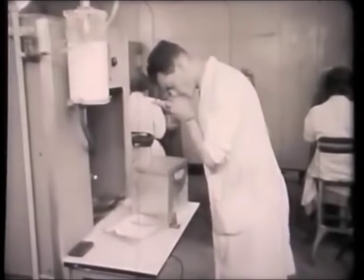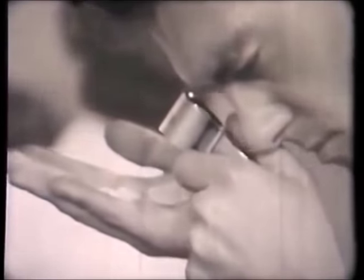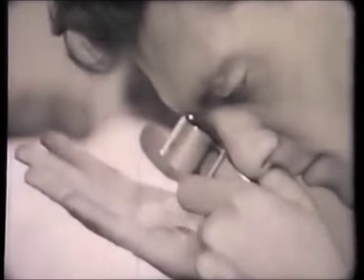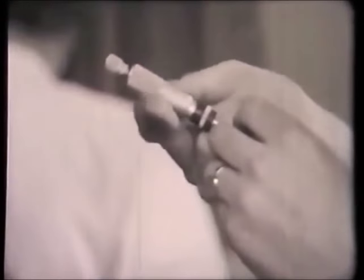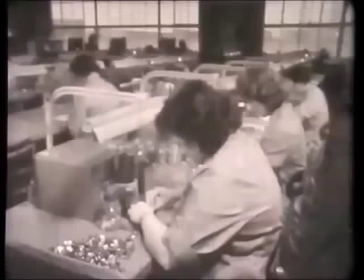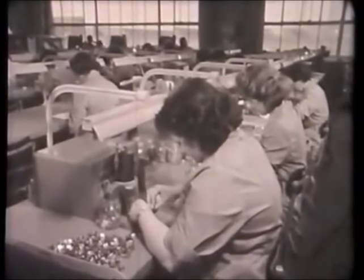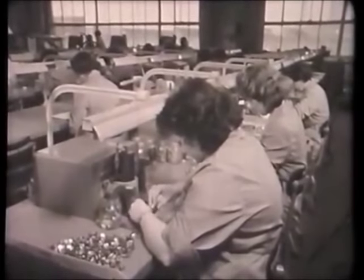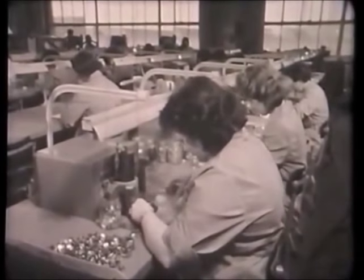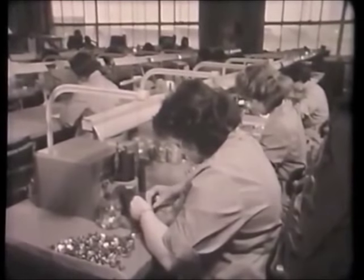Samples are then taken from each batch and carefully inspected. Any batches which may contain faulty micas are rejected. In many cases, metal components such as brackets, screens, eyelets, etc. are attached to the mica at this stage. Here is a bottom screen being fitted.